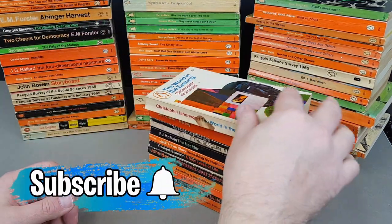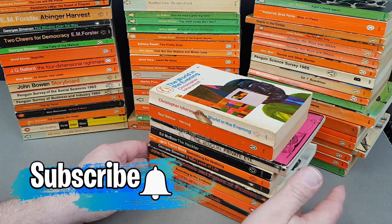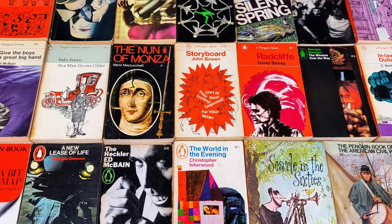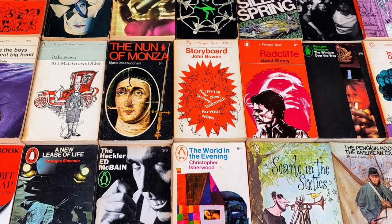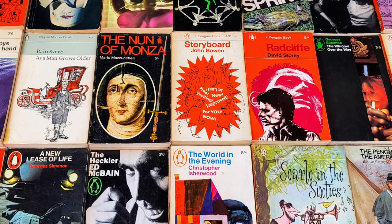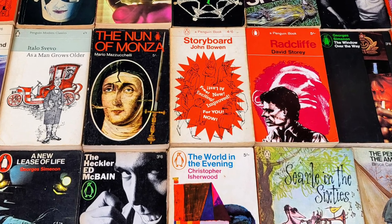But there we are. How cool was that? Some really, really interesting books there, I think you'll agree. So there you go. I hope you enjoyed looking through that latest batch of vintage Penguin books. Certainly some interesting titles there, some collectible titles there to keep an eye out for, and some fantastic cover designs.